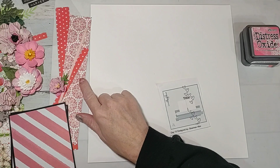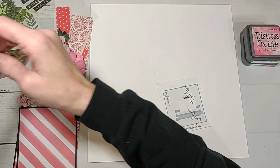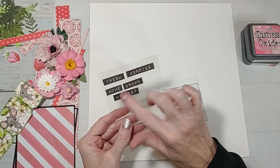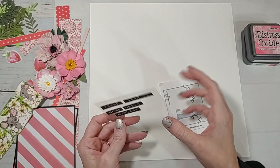These are just some papers from my stash, and some of the paper flowers that I made in another video. I can link that below. And we are going to use up a ticket today that I also made. And then these are just some stickers that I pulled out of, I think it was a Simple Stories Vintage Berry Fields book. I just stuck them on this for now so that I can pull them off to put them on my page.